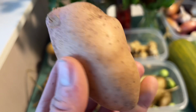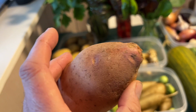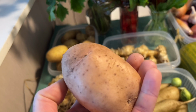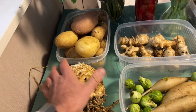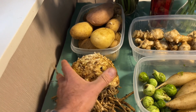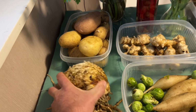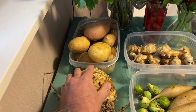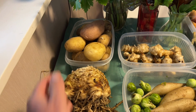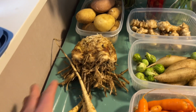And the sapomira are fine as well, so harvested those, I don't know, a month and a bit ago. Celeriac, harvested from outside. We've got enough celeriac for the next few weeks, probably until the end of the year. We'll probably take it out of the ground and store it by then.